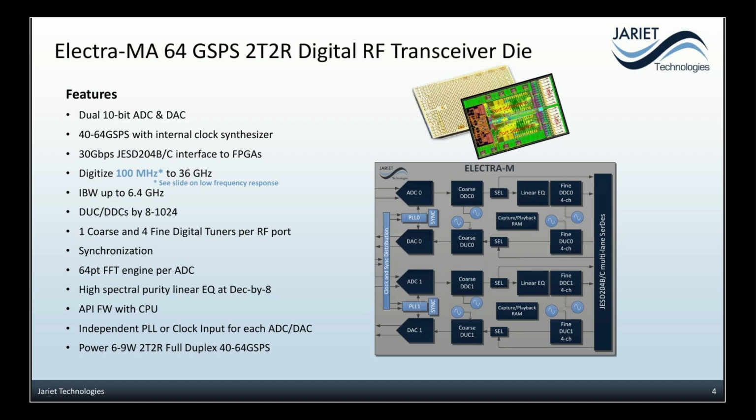The specifics of the Electra device: the Electra-MA is the superset version of the product family. It's a 64 gigasample per second dual channel 10-bit A to D and DAC. Every one of those combinations of A to D and DAC is supported by its own clock synthesizer, a coarse and fine 4-channel digital down converter.